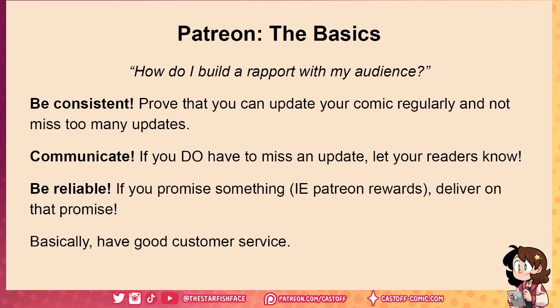You have to communicate with your readers. If you do have to miss an update, you need to let them know so that they feel like they're on the same level as you. You should be reliable. If you promise something, be it comic pages every week, or even Patreon rewards, especially Patreon rewards, because at that point people are paying you, you have to deliver on that promise. Because if you don't, people won't trust you, and they won't throw you money.